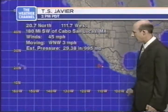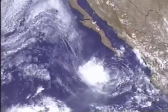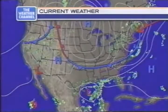We have Tropical Storm Javier, 20.7 north, 111.7 west, and right now winds are 45 miles per hour, and it's moving to the west-northwest at 3. Very, very slow motion there. We'll have to keep an eye on that. The good thing here is the circulation center is here and all the thunderstorms are off to the west. So we're in very, very good shape there. It doesn't look like it's going to develop. Well, let's get back to Jill and see what she's got going on across the country.